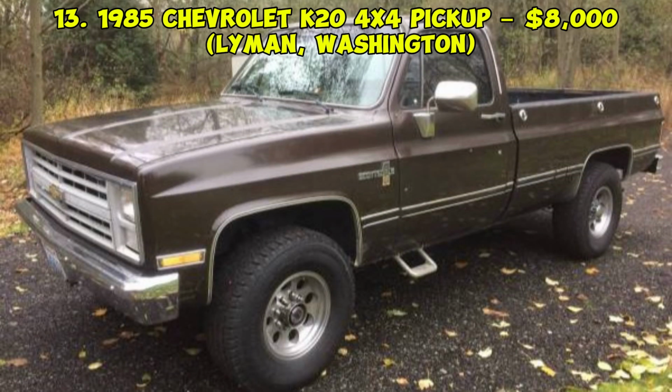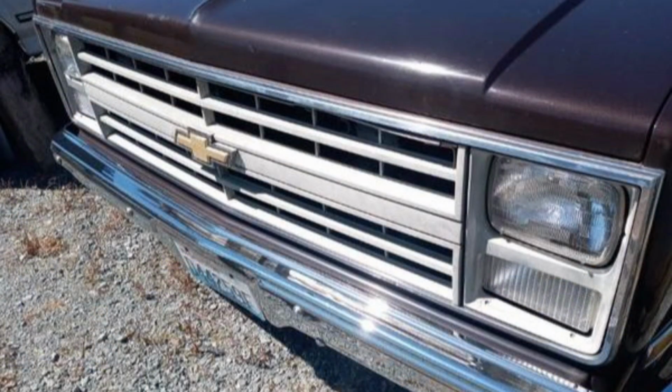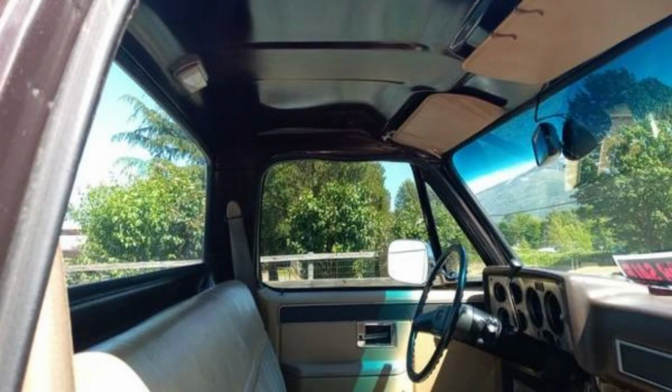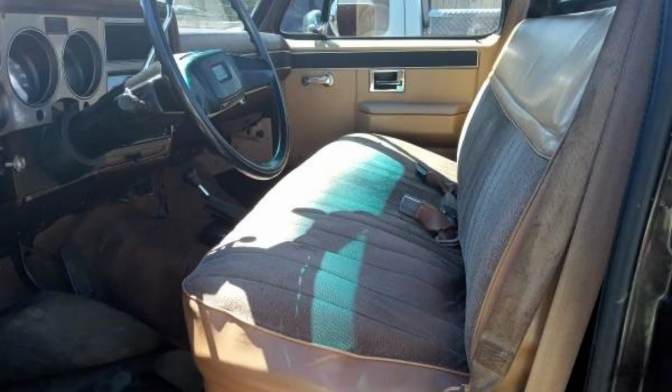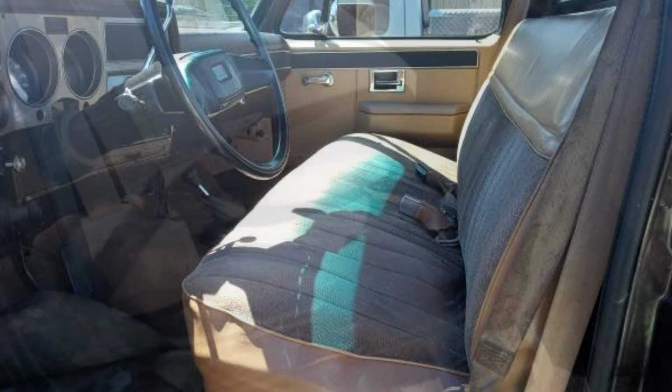13. 1985 Chevrolet K20 4x4 pickup, $8,000, Lyman, Washington. This lifted 1985 Chevrolet K20 is a full-size 4x4 with style and strength. Featuring a 435 cubic inch V8, automatic transmission, and extensive recent maintenance including a new master cylinder, power steering pump, radiator, and front end work.